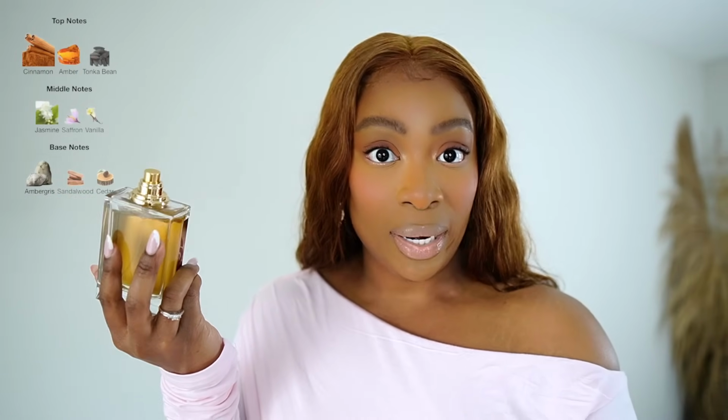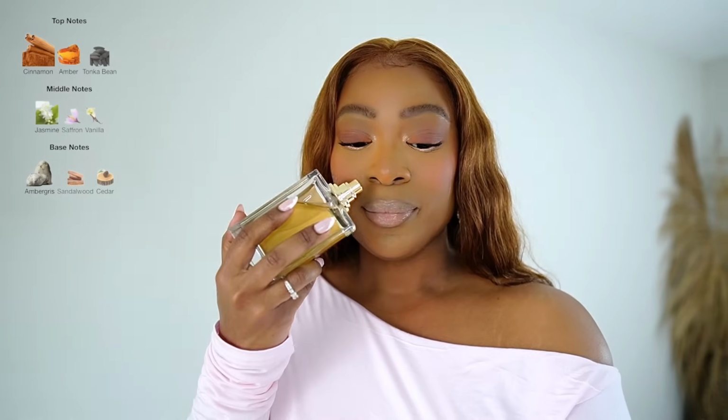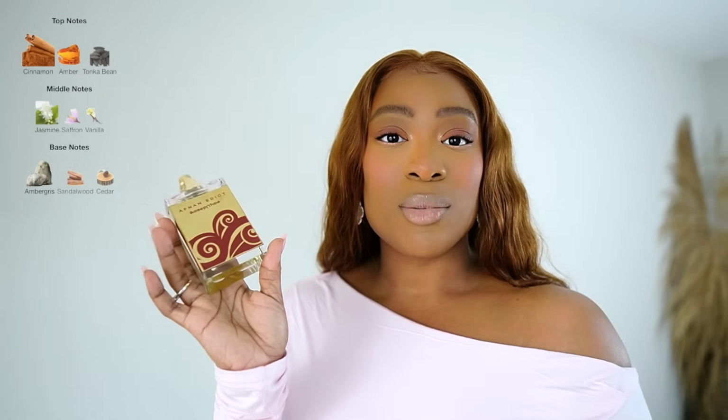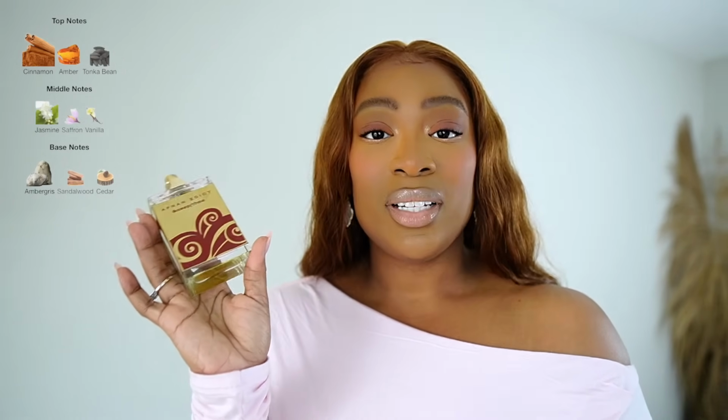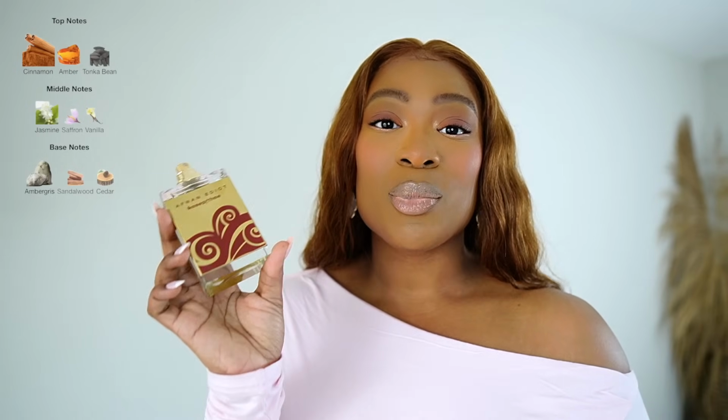This has cinnamon, amber, and tonka at the opening. So it's sweet, creamy, and ambery right away. Then you start picking up on the saffron. This also has a jasmine at the mid, and then it has a vanilla. So you get saffron, jasmine, and vanilla all at the mid of this fragrance. Then at the base, you get that ambergris note, you get sandalwood, and you get a crisp cedar.